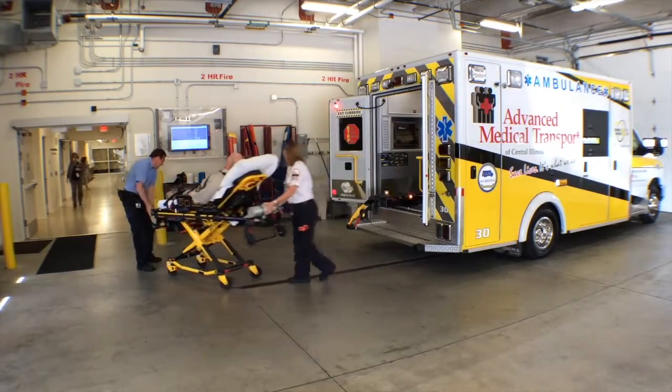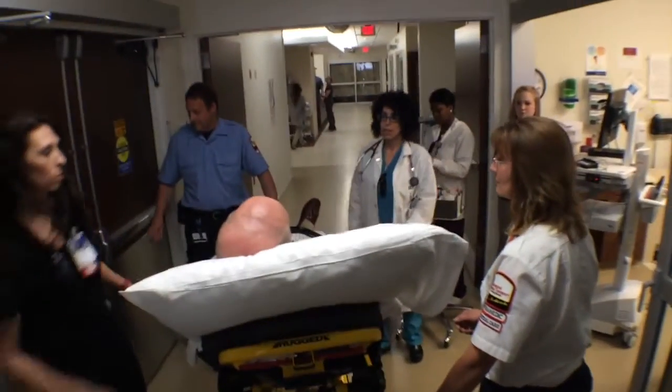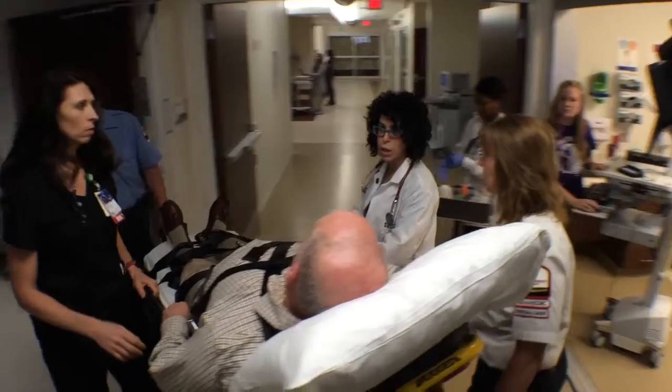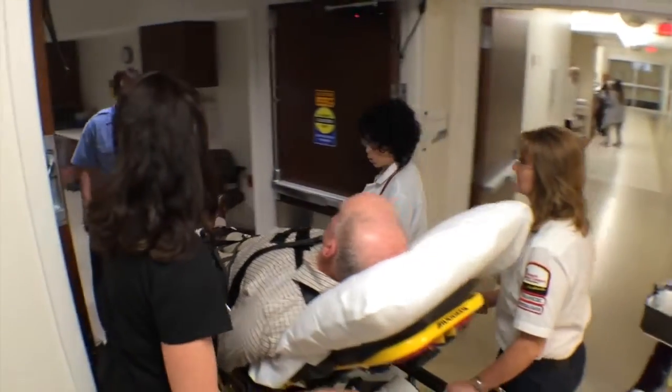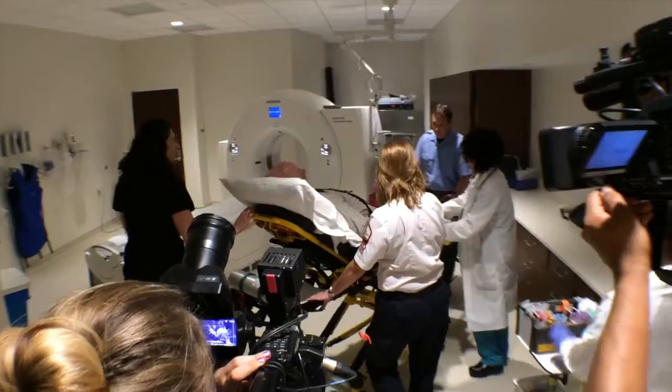Telestroke has been around for a while. We've just recently engaged in it because recent studies in stroke care over the last few years have shown that patients who receive the clot-busting medication, TPA, and then are eligible to be transferred from our institution to a higher level of care for endovascular therapy do very well.